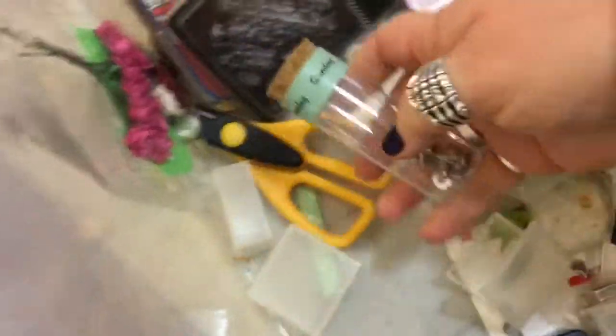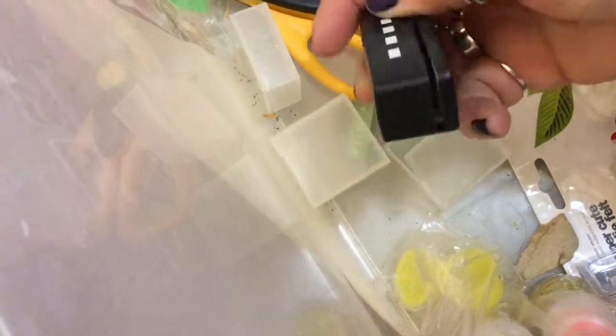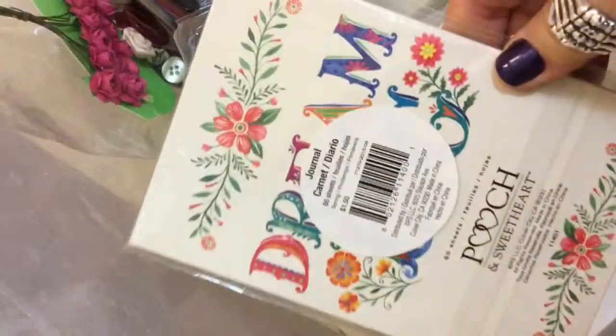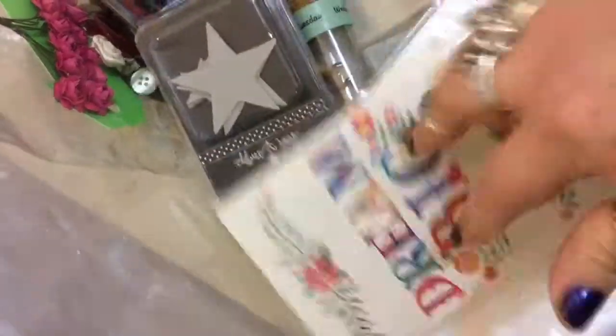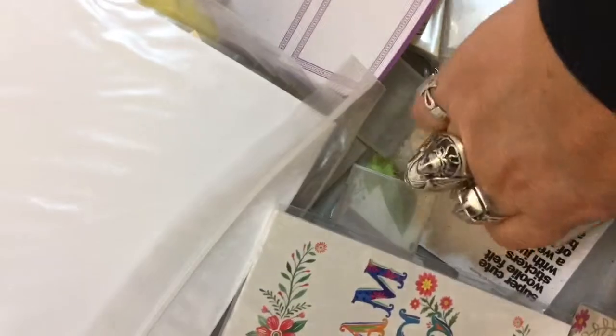What is that? Oh, those are some little prong studs I will probably not use. That's the other piece of the 7 Gypsies paper stamp, and then some type of a liquid. I will definitely throw that away. I don't know what it's for. I don't need to know what it's for. There's some, what is that? Oh, those are two more, what are those again? Journals. So let's see what else is in there.